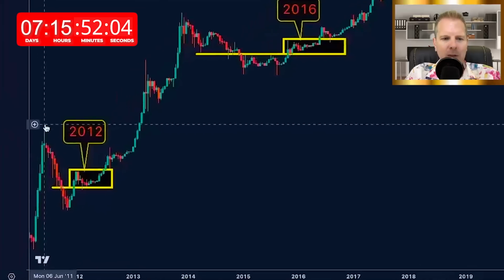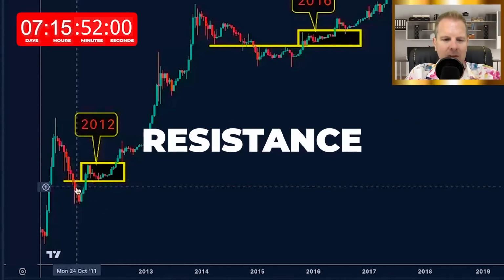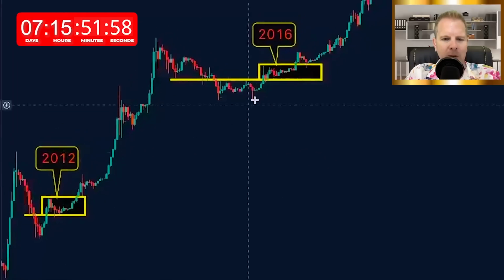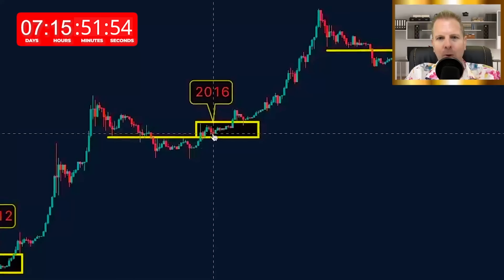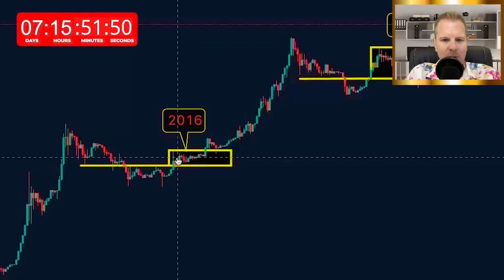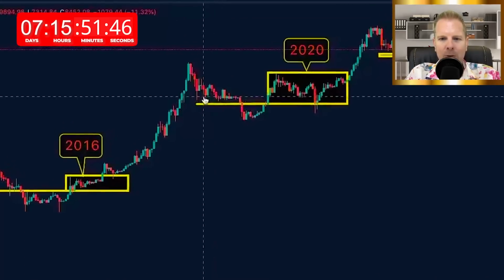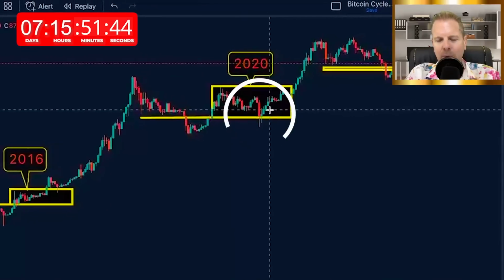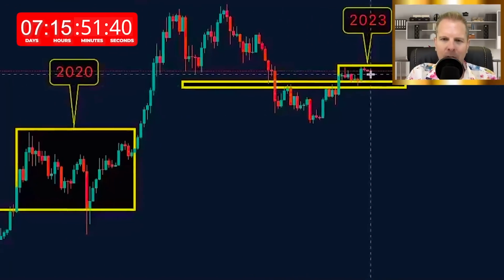Whereas our market cycle top crashed down to our market structure, that market structure held resistance here and then back support here. Market structure support, market structure resistance, market structure support. The same market structure goes from support to resistance to support in phase one of the bull. Here it is again, market structure, support, resistance, support during phase one.